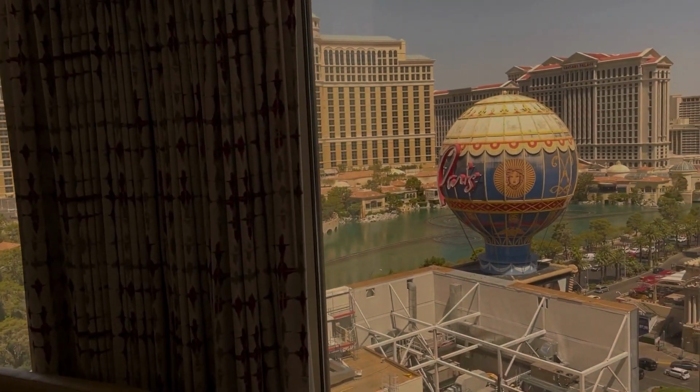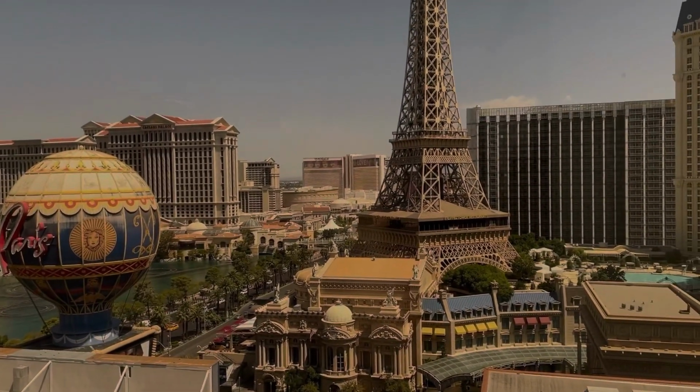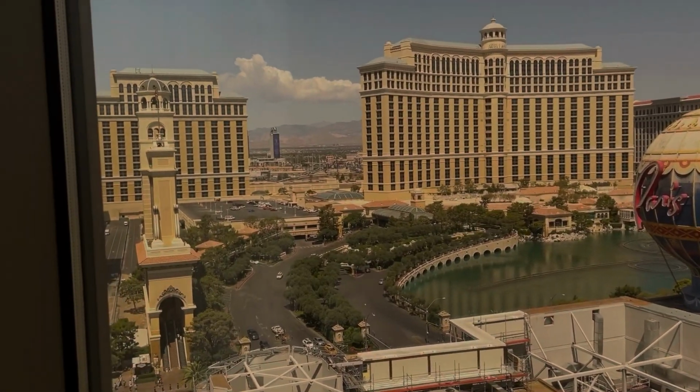And again, probably the best thing about this room is the view. Look at that, pretty awesome. The Eiffel Tower right next to you. And the Bellagio fountains, and then the mountains in the background.